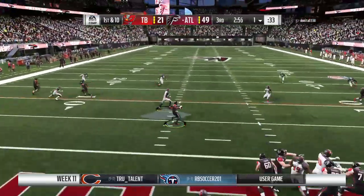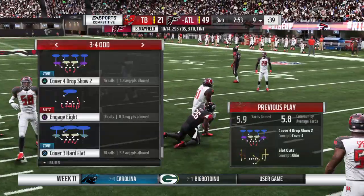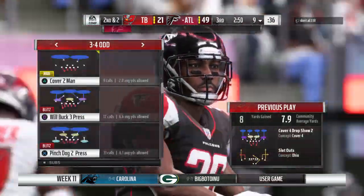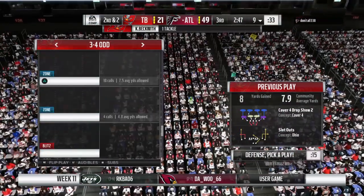On 1st and 10, Mayfield. Now he'll dump it underneath to his running back, complete. And they'll mark him down right around the 9, just shy of the 10. They'll give him 8 on the play, and that'll make this a 2nd down.